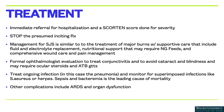Management for SJS is similar to the treatment of major burns with supportive care that includes fluid and electrolyte replacement, nutritional support that may require NG feeds, and a comprehensive wound care plan and pain management. These children are sick. There also should be a formal ophthalmologist evaluation to treat conjunctivitis and to avoid cataracts and blindness, and may require ocular steroids and antibiotic drops. Treat the ongoing infections, in this case the pneumonia, and monitor for superimposed infections like Staph aureus and herpes. Sepsis and bacteremia is the leading cause of mortality, more than 5% in some cases. Other complications to look out for are ARDS and organ dysfunction.